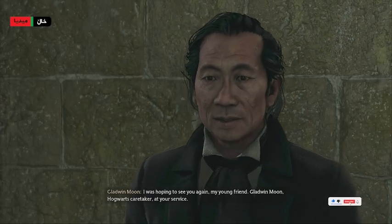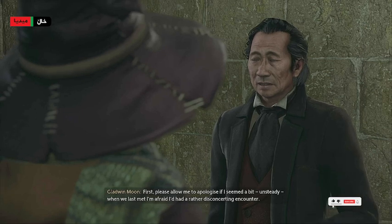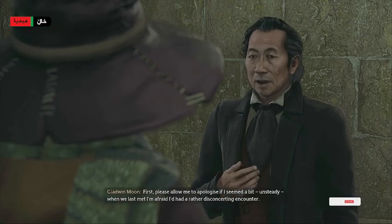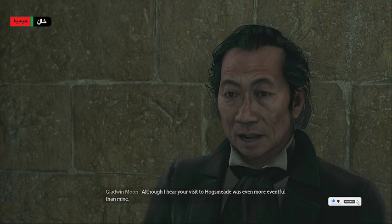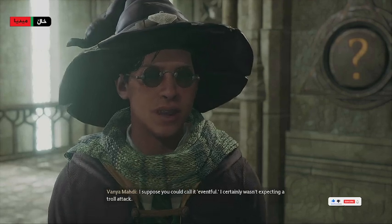Hello again, Mr. Moon. Oh, I was hoping to see you again, my young friend. Gladwin Moon, Hogwarts caretaker, at your service. First, please allow me to apologise if I seemed a bit unsteady when we last met. I'm afraid I had a rather disconcerting encounter. Although your visit to Hogsmeade was even more eventful than mine.